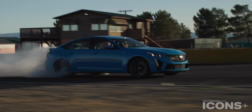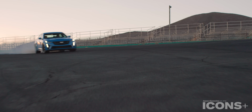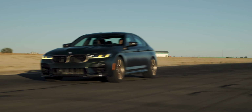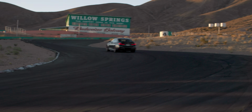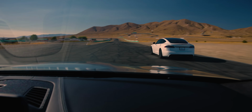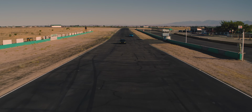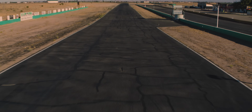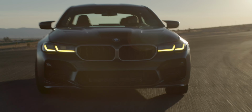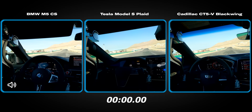The CT5 Blackwing is the most powerful and fastest Cadillac of all time. The M5 CS is the most powerful and quickest BMW of all time. But the Tesla Model S Plaid is simply the quickest accelerating car of all time. And unlike the other two, it wasn't designed for the racetrack. So, what happens when straight line turns squiggly? Ladies and gentlemen, it's time to find out.